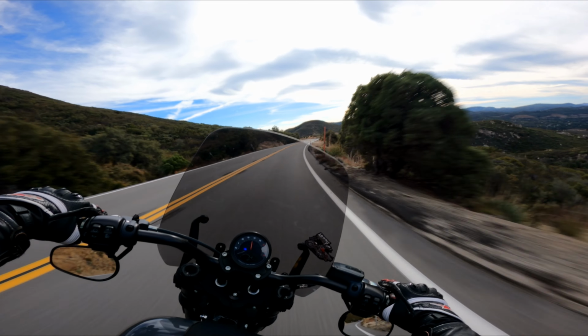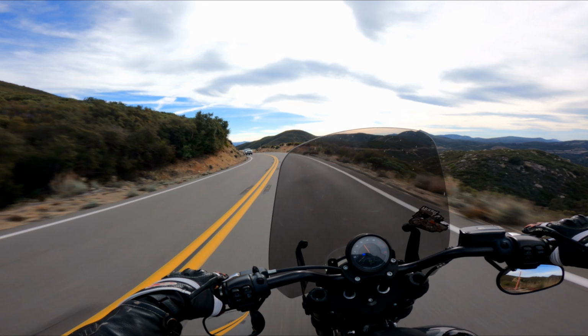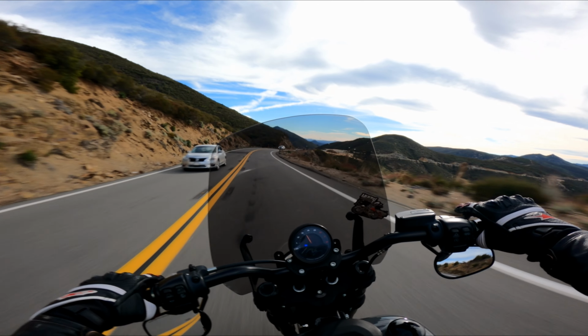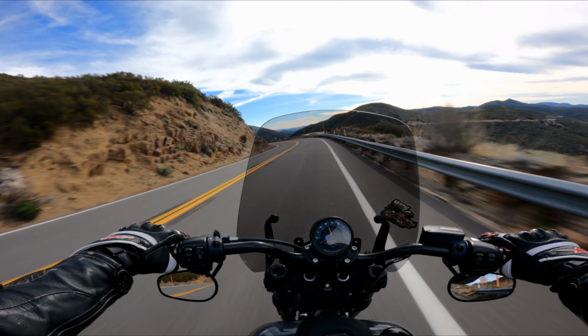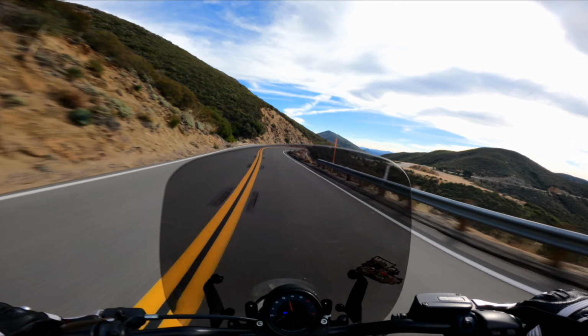Expect with a twin. But up until like maybe 4,500 RPM, maybe a little higher than that, it's got all kinds of torque. You can use that torque to stay in a low gear and just squirt out of the corners.